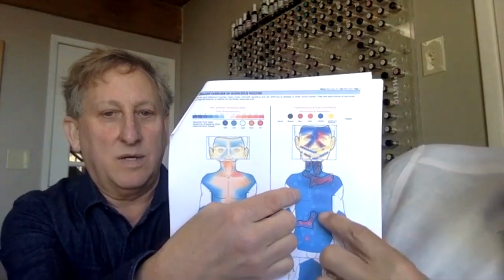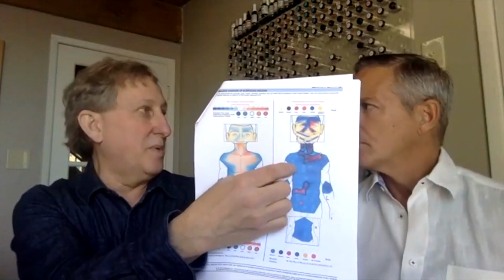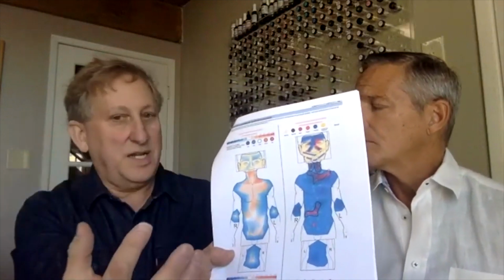And down here, as they treated him with chemo, we could see whether their chemo was effective. And then I would add in my remedies, and we can see exactly what's being done, because this is non-invasive. This is no radiation, painless, and it's cleared by FDA as adjunct diagnostics.